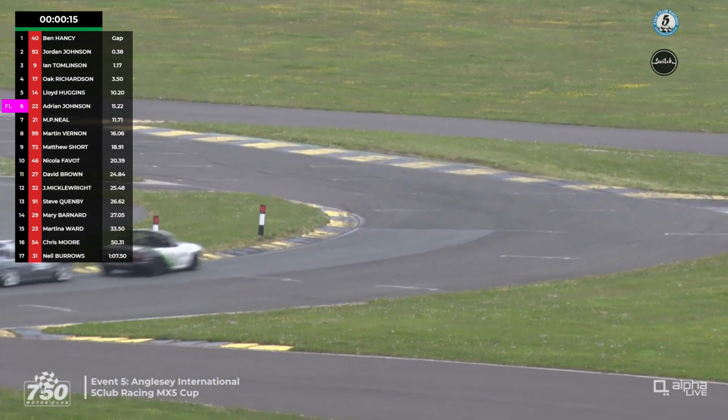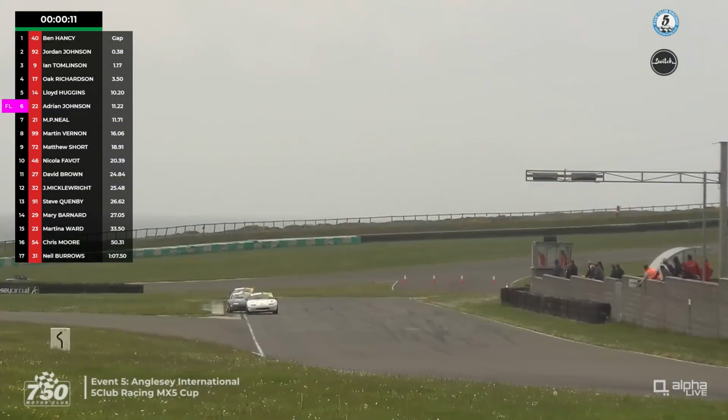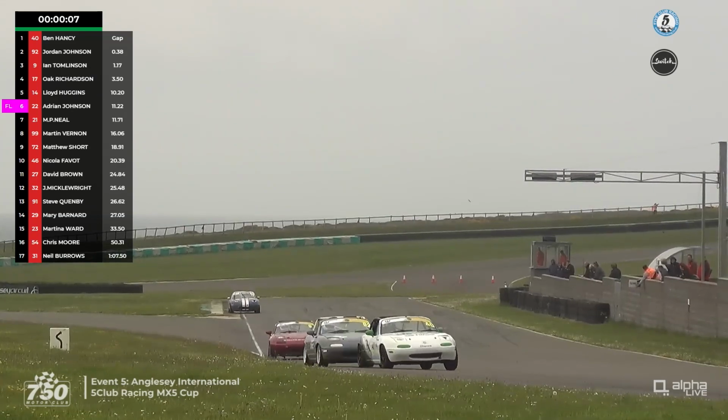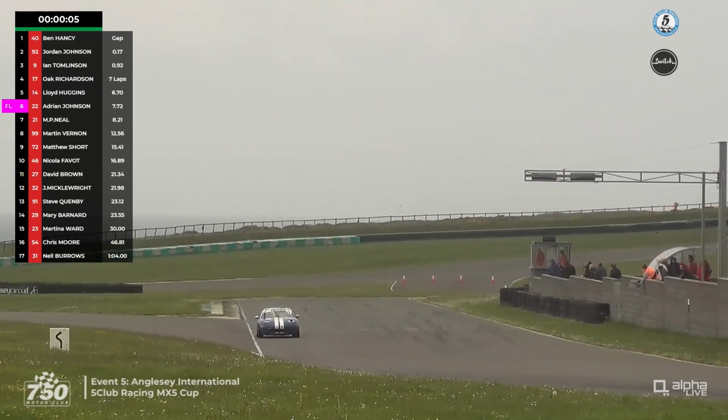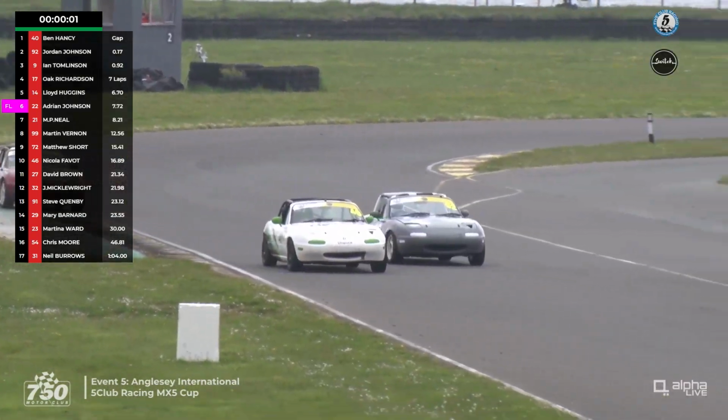Again, Ian Tomlinson is with the top two, so he has a chance as they go on to the last lap with Hansey leading, Johnson in second, third Tomlinson. Richardson's the closest he's been all weekend, but not close enough really for him. He's not there, and now it's side by side for the lead.